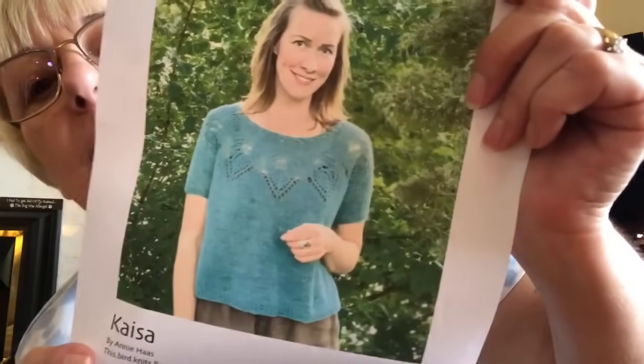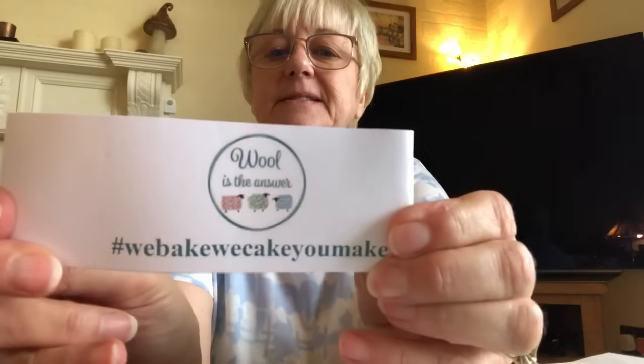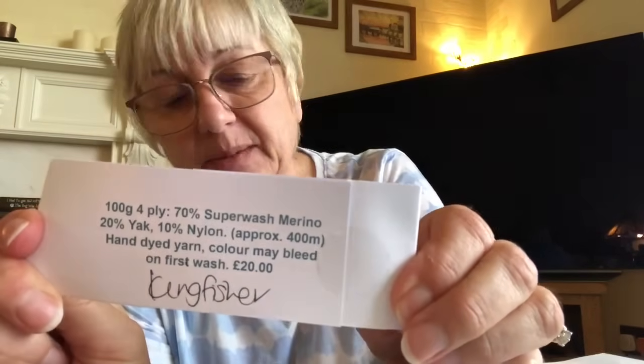So, you all saw that I bought, when I went to Buxton Yarn Show, the Kaiser tea. I bought the pattern off Ravelry and I bought the yarn from Wool is the Answer. And it's Kingfisher. If you can hear Tim singing, I am sorry. He knows I'm recording, but he's always singing.